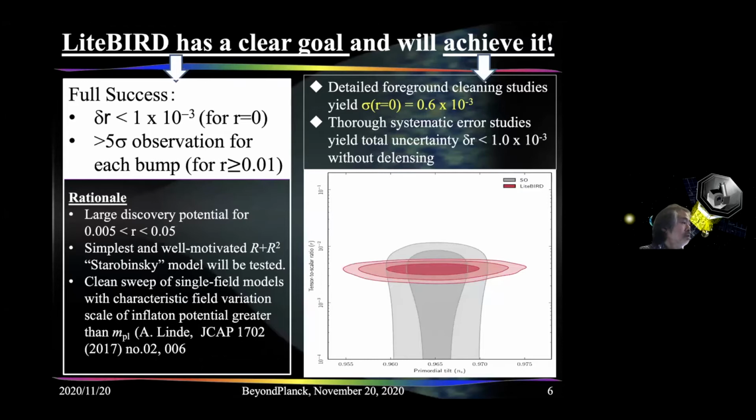So that gives us a possibility to really detect the signals, assuming the Starobinsky model. And that's demonstrated here in the right figure. So that's a really exciting possibility. This is just a comparison between LiteBIRD and the Simons Observatory. And then you see LiteBIRD has this great possibility to really detect the signal.